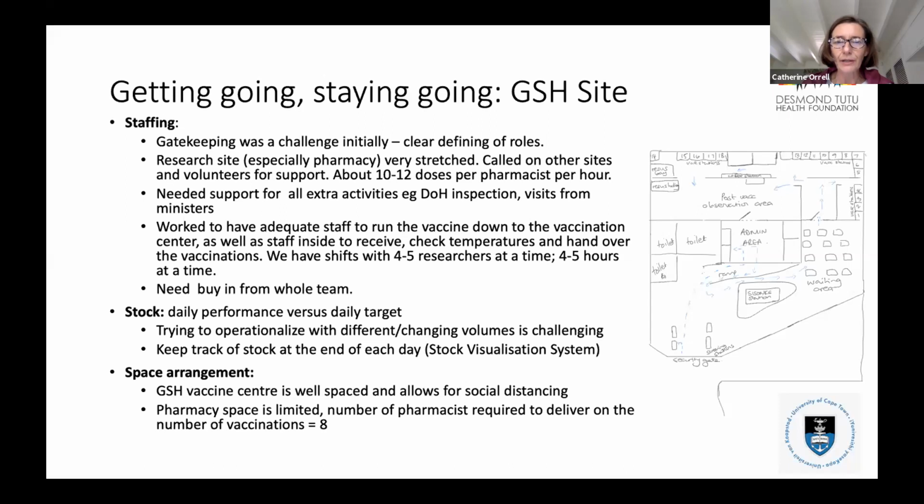Annelies spoke to this. It took us a while and a lot of meetings and communication to define our roles. And fortunately, the research role was not that of deciding who was coming to get the vaccine, but in fact, getting the vaccine to people. We have 3 pharmacists in our research site. However, to produce the number of vaccines we need per day at the vaccine center to use these 5,000 that we were required to produce in 2 weeks, we had to have 8 pharmacists on site.